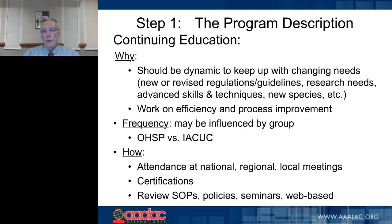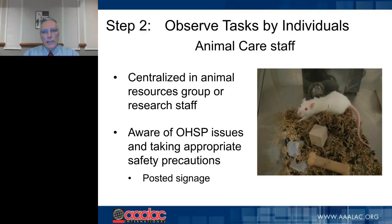And then also, how is the training occurring? Is it all in-house? Are folks attending national or local lab animal science focused meetings or research meetings? Or perhaps there's a high level of certification in a program, or different policies and SOPs reviewed on a periodic basis, or perhaps much like the presentation today, it's a web-based educational session.